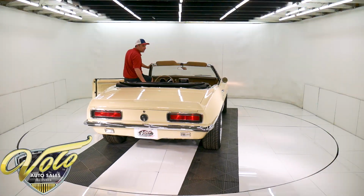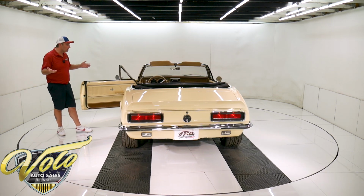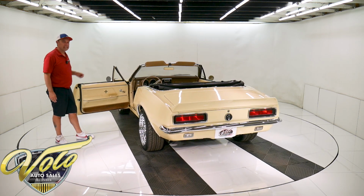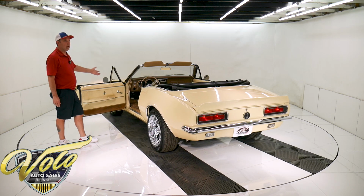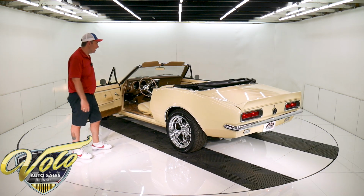I really like this car. I think the colors are beautiful and they're unique. Unique's not always a good thing. In this case it is, because I think it works, it's sharp. You don't see another one like it. And it's got all the great options. Air conditioned, convertible, all the goodies, and it's frame off restored.